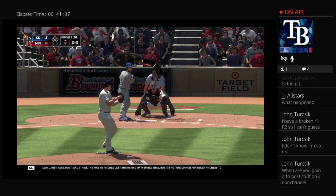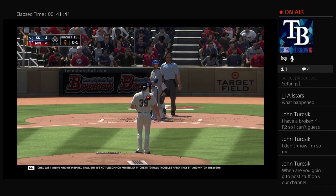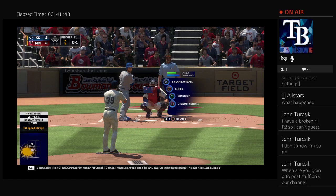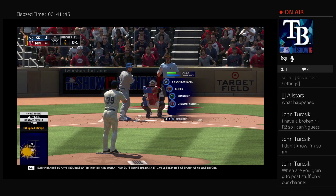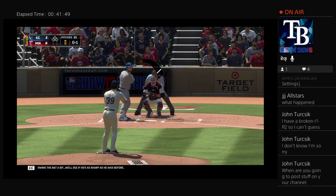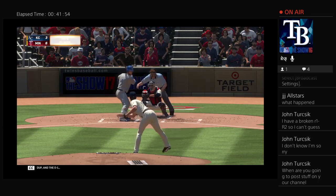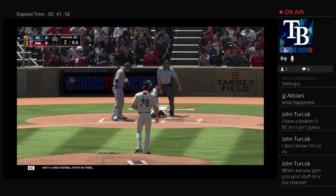They have, Matt. I think the way he pitched the last inning kind of inspired that. But it's not uncommon for relief pitchers to have troubles after they sit and watch their guys swing the bat a bit. We'll see if he stays as sharp as he was before. The windup and the 0-1. A high fastball is in there.